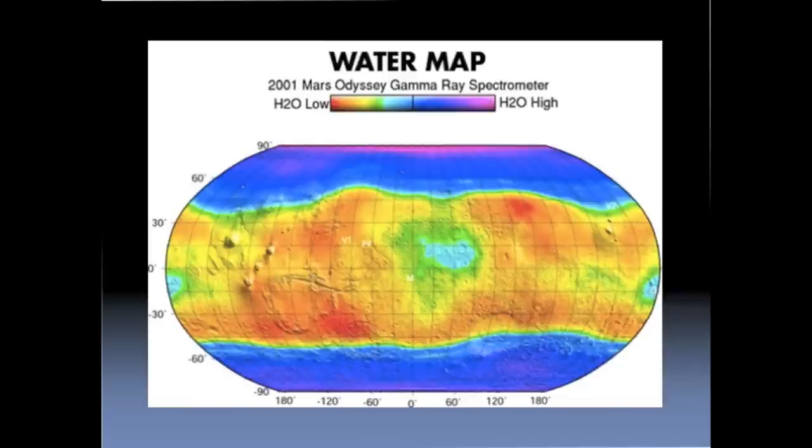This is what they call a frost-free map. At any given time, one pole or the other has a CO2 cap, and the signal is not so clear from that pole. But if you look at times when one pole or the other is uncovered and then combine them, you see this is the underlying hydrogen distribution. Now, they say H2O, and it almost certainly is water and not hydrogen in some other bound form, simply because the concentration is so high. There's no other way to get it.